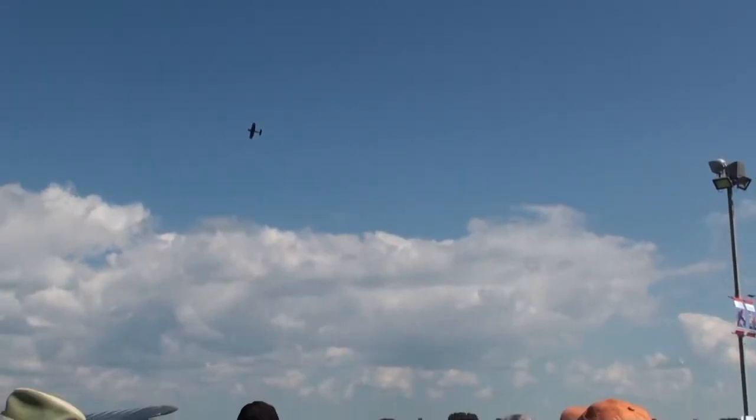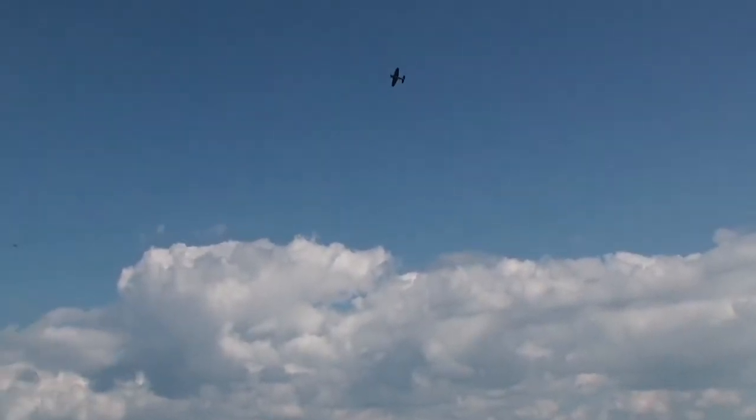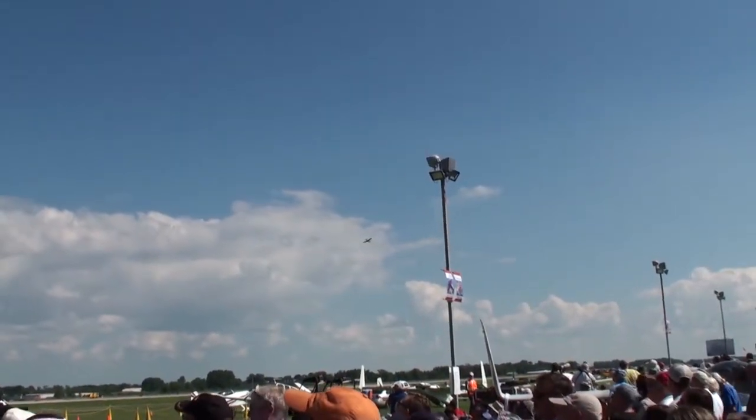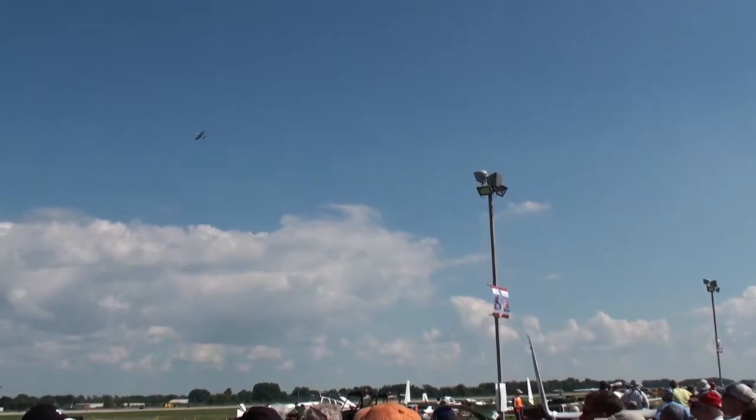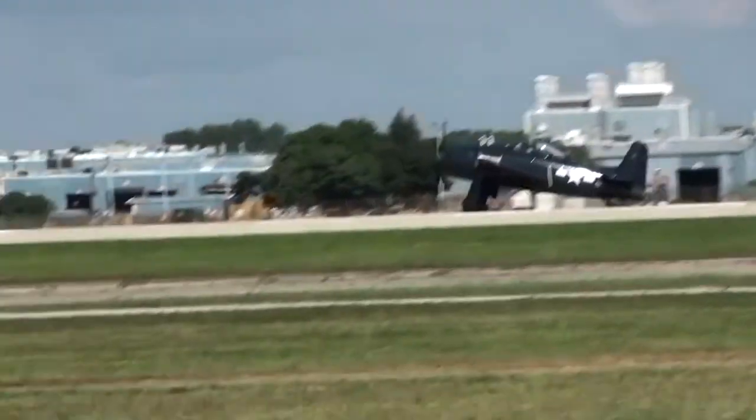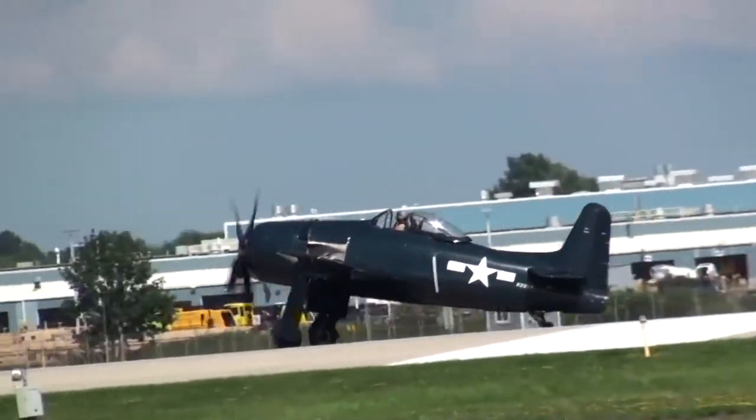There's the Corsair. You can see it in the TV series Black Sheep Squadron, depicting Greg Pappy Boyington and his Black Sheep, his troublemaking group out in the Pacific. Speed and time to climb. And there is a very famous F-8 Bearcat at the Houston Museum.